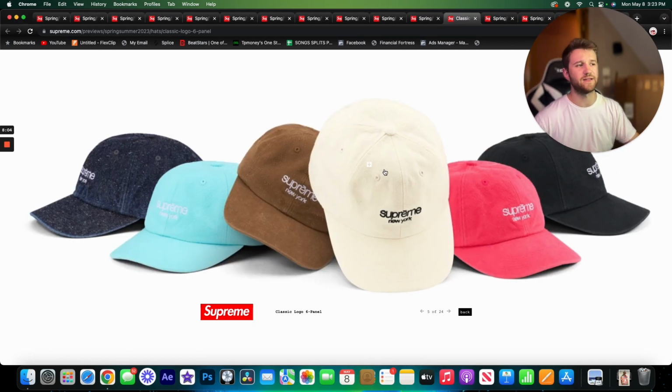Then we have some classic logo 6 panels. I'm not sure what the material is on this, but I think it looks pretty cool. Gives you that classy feel. So yeah, I like these. Nothing to be mad about, nothing to complain about here. Just very clean, simple hats.